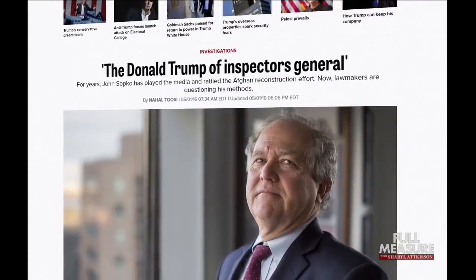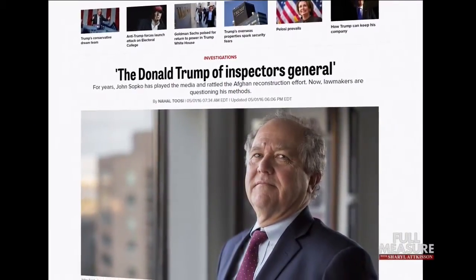This is a Politico article that I know you've seen that talked about you as if you were the guy that made all the mistakes. Yeah, there was one where they referred to me as the Donald Trump of inspectors general. Meaning what? I think back then they thought it was a criticism, but in light of the election, it may not be a criticism.